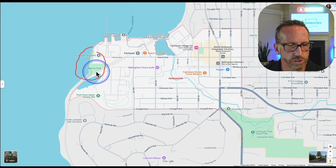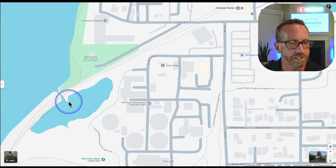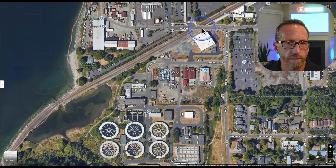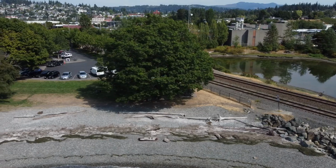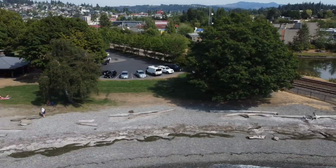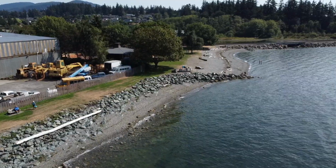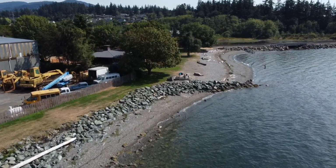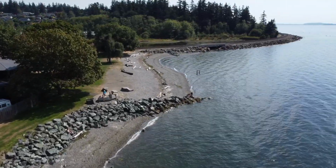And actually, I'm going to zoom in a little bit closer and switch it to the satellite view so you can get a better idea of what it looks like. So off of Harris, if you drive in through here, there's some parking right here. There's actually not that many parking spots. So they fill up quickly, especially around sunset in the summer months, because it's probably one of the best places to watch the sunset here in the Bellingham, Washington area.